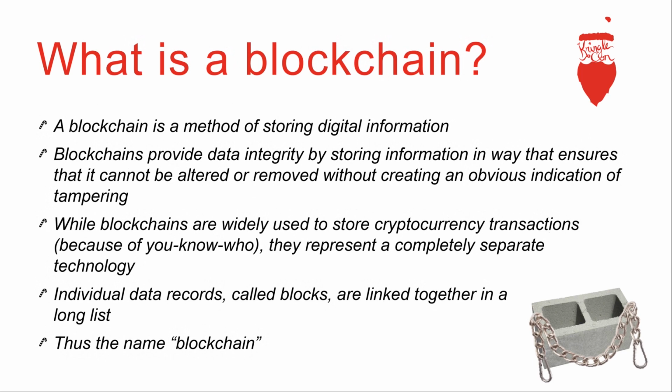What is a blockchain? A blockchain is just a method of storing digital information. Blockchains provide data integrity by storing information in a way that ensures that if any portion of that data is altered or changed or removed, tampering will be obvious. While blockchains are used as part of a cryptocurrency technology, because you know who in his white paper, they represent a completely separate technology. Individual data records are called blocks, and they're linked together, one after another. That's how we get the name blockchain.